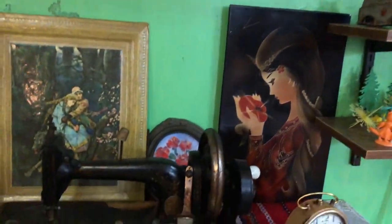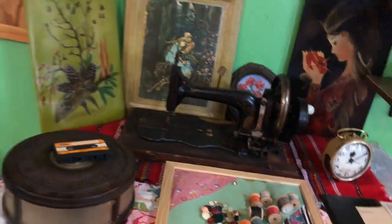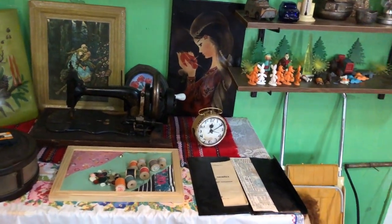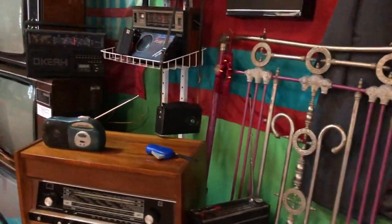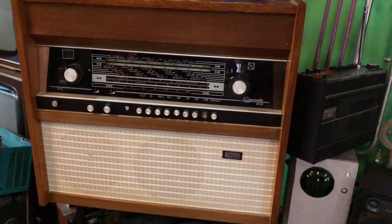Here's a sewing machine that has a little needle with a thread. You put it a certain way and then you have a piece of clothing, and you just move the handle in a circular motion, and then you push the piece of clothing and it's just going to thread it. I used to love playing with it when I was younger. Here are some radios, and to be honest with you, I can still smell one. It has such a specific smell.